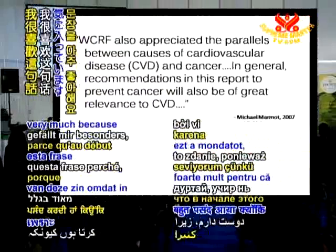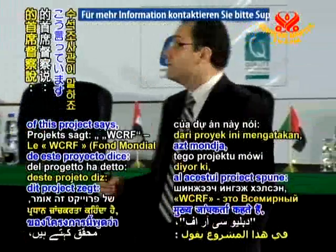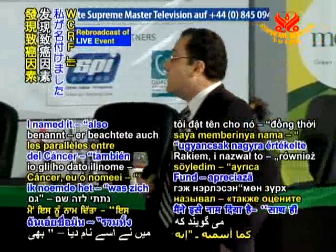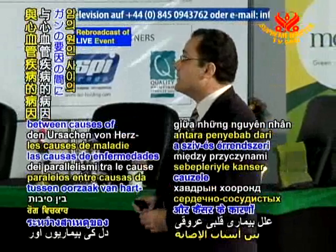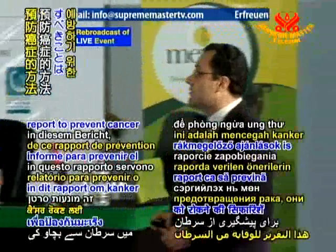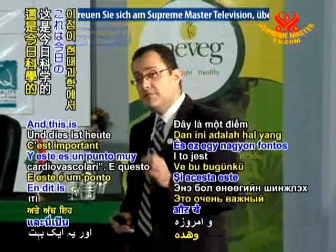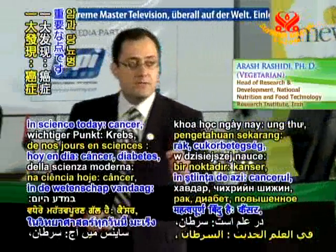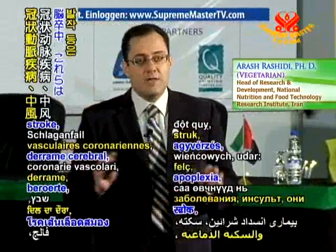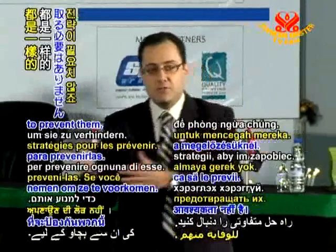I like this sentence very much because at the beginning of this report, the principal investigator of this project says, WCRF, this is World Cancer Research Fund, I name it, also appreciated the parallels between causes of cardiovascular disease and cancer. In general, recommendations in this report to prevent cancer will also be of great relevance to cardiovascular disease. And this is a very important point in science today. Cancer, diabetes, hypertension, coronary vascular disease, stroke, they are not separate. So it doesn't need different strategies to prevent them.